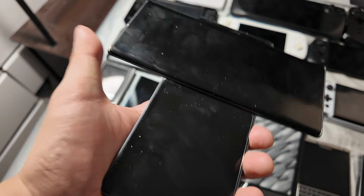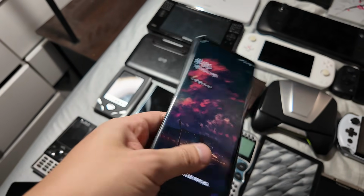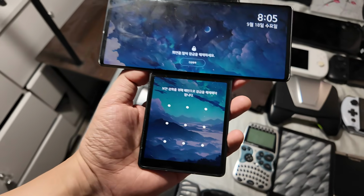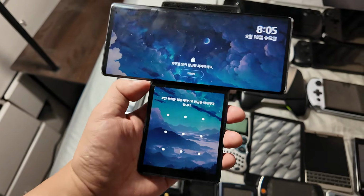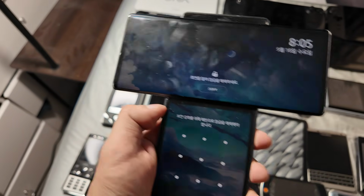And then 2020 we have the LG Wing. This is one of the last phones that LG made before the mobile division shut down, unfortunately. But the LG Wing is really cool because it has this swivel display. It's very unique. I not only have this for my collection because it is a good collectible. It's one of LG's last phones, and it's a really unique phone at that.